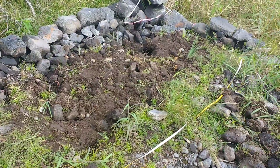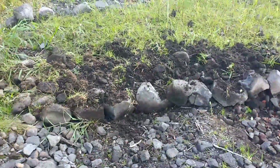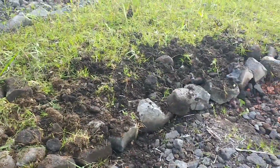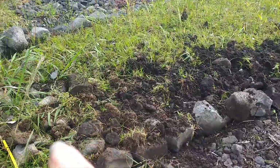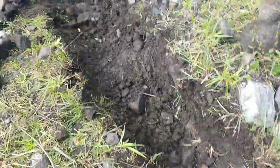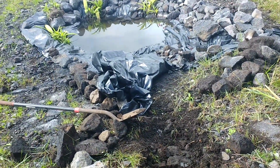So I think that's fine for that, but it did not give me enough soil to fill the gap that I created when I made the trail narrower. But you can see that it is mostly filled. And then I've added some soil here too. And that's because I dug a trench to feed the pond. So this is going to act as a bit like a little creek.